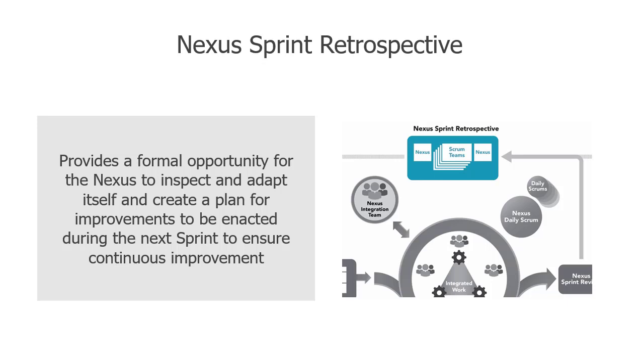This ensures continuous improvement. The Nexus Sprint Retrospective consists of 3 parts. The first part is an opportunity for appropriate representatives from each Scrum team to meet and make issues transparent to other teams. The second part consists of each Scrum team holding their own sprint retrospective as described in the Scrum framework. The individual Scrum teams should form any actions to address the shared issues. The third part is an opportunity for team representatives to come together again and agree on how to visualize and track the identified actions. This allows the Nexus as a whole to adapt and improve.